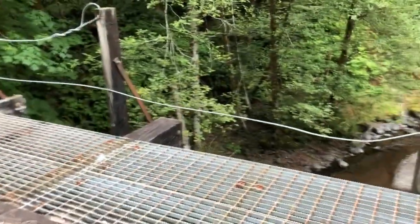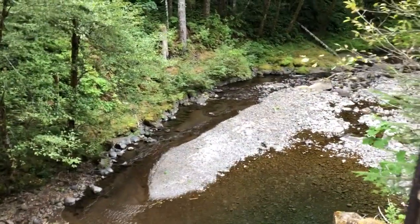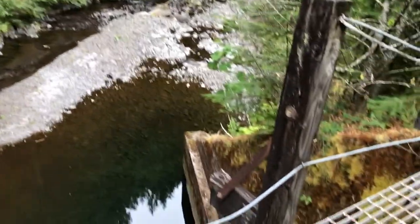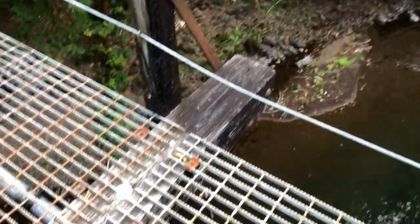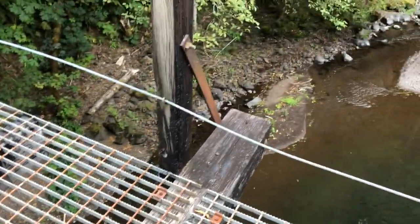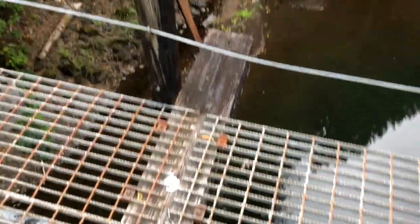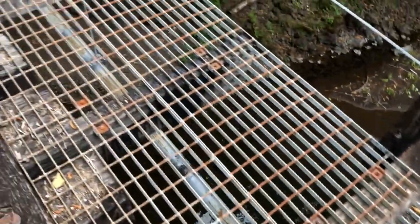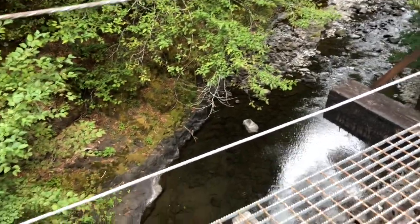Oh, wow. This is pretty cool, but it could be quite dangerous. Oh, wow, look at that. That's actually a pretty gorgeous area right over there. I'm not sure how much I want to trust this grating. I think I'll stay on the wood, so I don't want to fall through. That's a pretty substantial drop, about 40 feet and maybe a couple feet of water. See what this side looks like. Oh yeah, very cool.